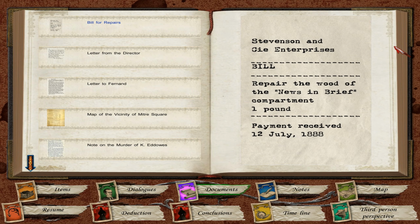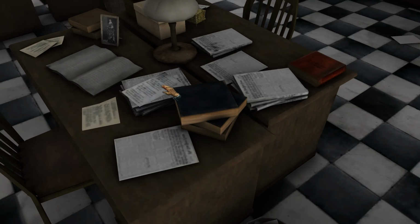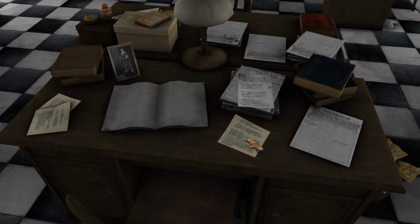Stephen and Psy Enterprises. Bill, repair the wood on the news and briefs compartment, £1. Payment received July 12th, 1888. So this is supposed to give us a clue on how the section is organized.